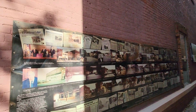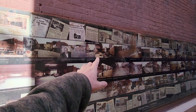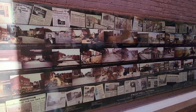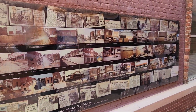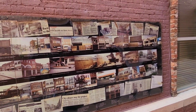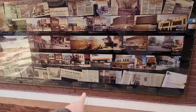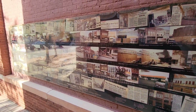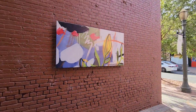Oh, here you go. A lot of the history right here. Kind of shows you how it used to look, kind of dilapidated. And a lot of the work they've been doing to revitalize Rock Hill. Check this out. These are great. Just stop over here in this alleyway and you'll see all the work that's been done in downtown. And it tells you the names too, people who participated in the revitalization of downtown Rock Hill. And I love the artwork.